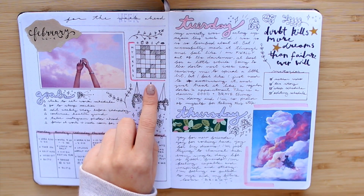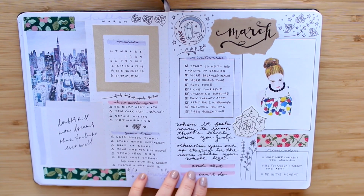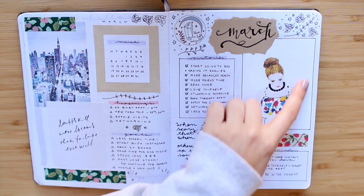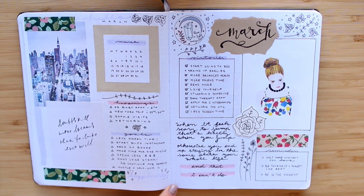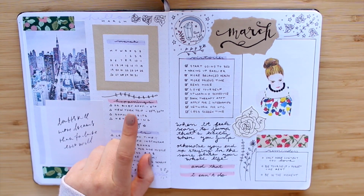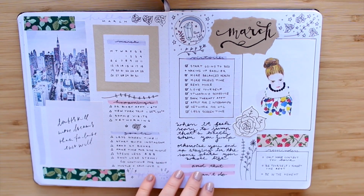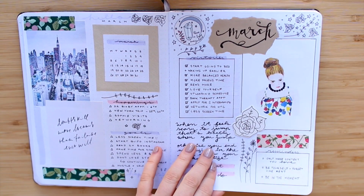I did a little weekly tracker. I did some doodles of some plants. Here's my March spread. I love this spread because this Carrie Bradshaw illustration is very cute. And yeah, I think it's a good one. Anyway, this month was when I went to the doctor to ask for anxiety medication. And that was one of the huge things I did for myself in 2018.